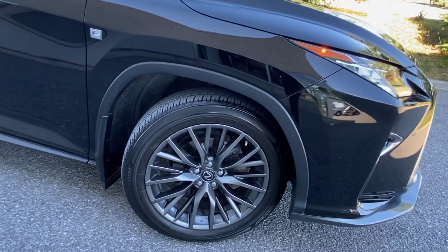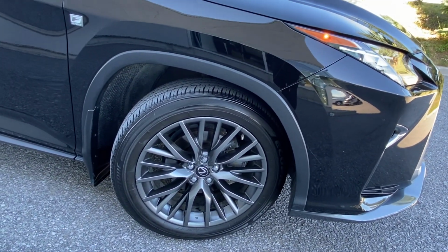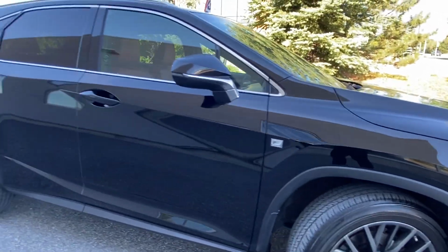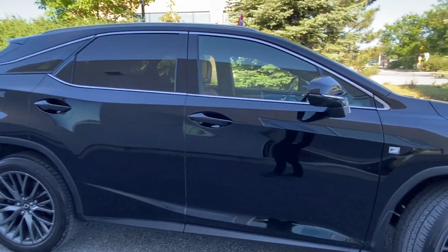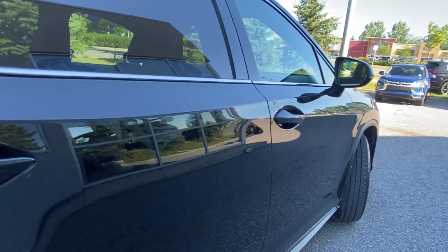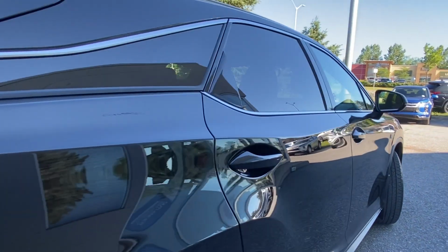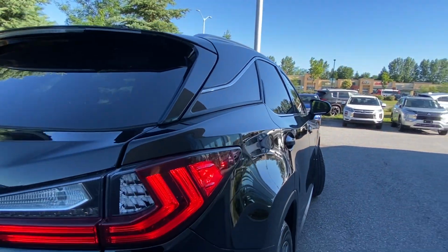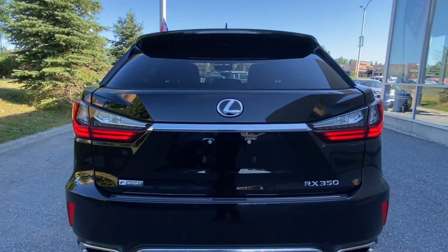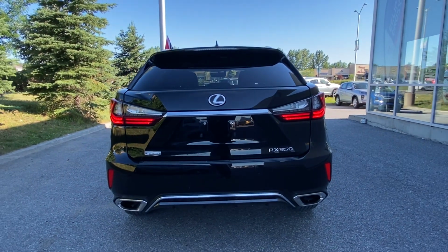We have these lovely brushed 20-inch alloy wheels, F Sport badging. The black paint is really nice on this. There are a few cosmetic issues. There's a fair amount of clear coat scratches on the rear passenger side door. Really nice body lines on this car though. Lexus design team really knocked this one out of the park. The rear tail lights look amazing as well. We have a dual exhaust setup.